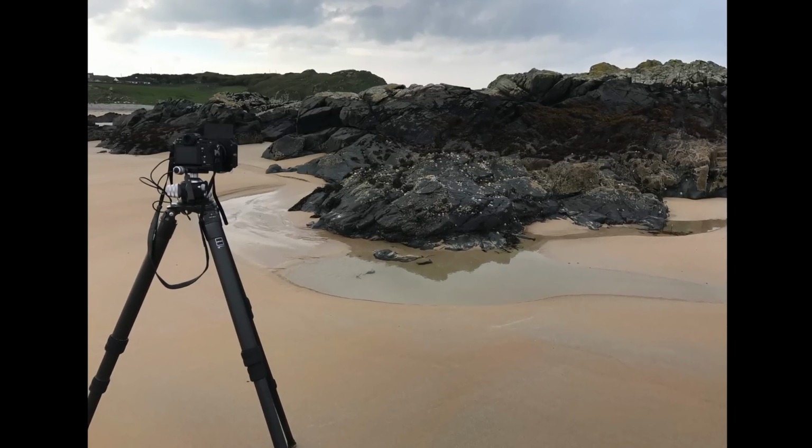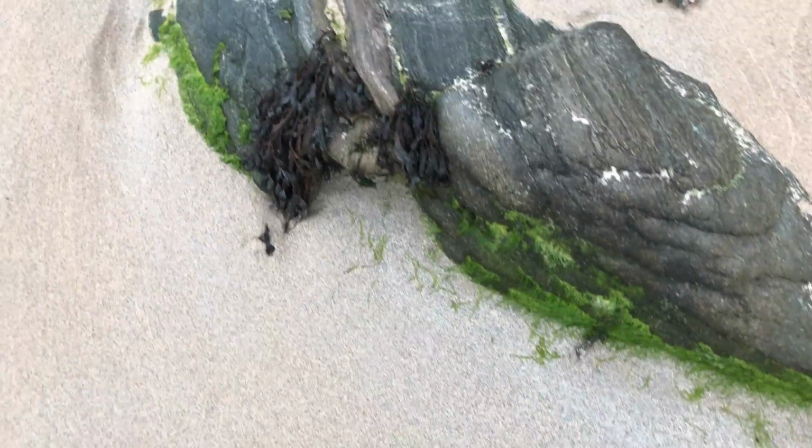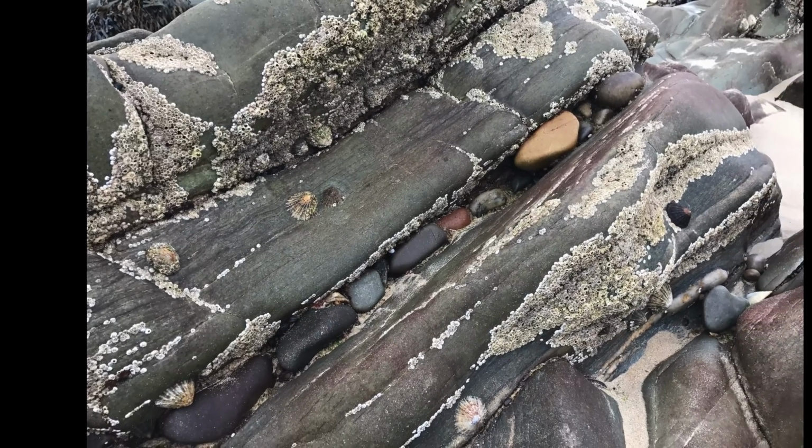Sadly, that long exposure shot just didn't really cut the mustard. Anyway, the beach itself down at Doagh is absolutely beautiful. As you can see here, textures, patterns on both the rocks and the sand. And in fact, what I love to do is take some of the more intimate landscape shots, just focusing on those rocks themselves. This is one with the iPhone.